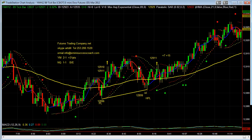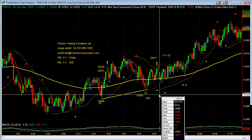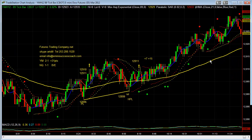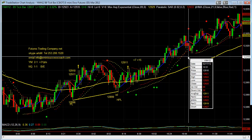Again, price coming back, tagging the 89, the Hull turning back up. Nice entry trigger right here, and that's where we got long. I took plus 7 and plus 15 on that trade. Only had 2 contracts on. And in any case, I would have been stopped out here on the third contract at 12,917.